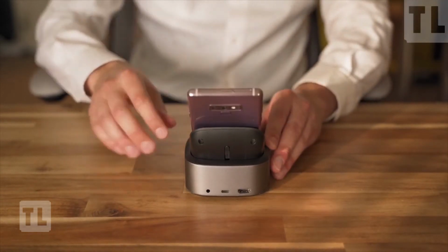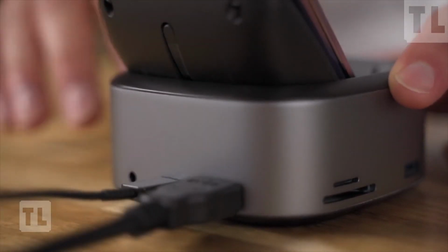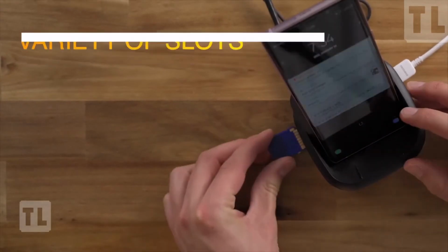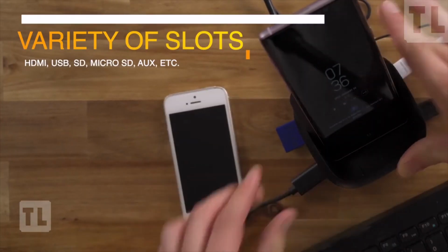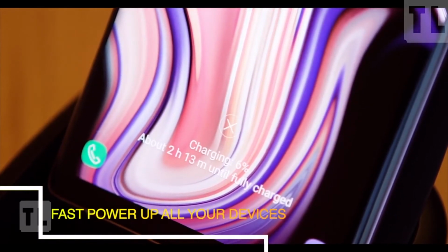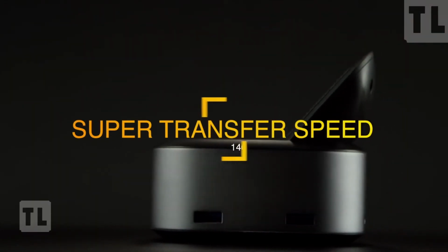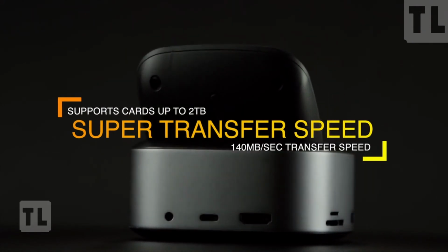You can use an HDMI cord to plug it into any screen. You can also attach an external hard drive, a keyboard, an SD card, a micro SD card, another phone, and can also power all your devices at lightning speed. The SD ports can support cards of up to 2 terabytes, with transfer speeds of up to 104 megabytes per second.